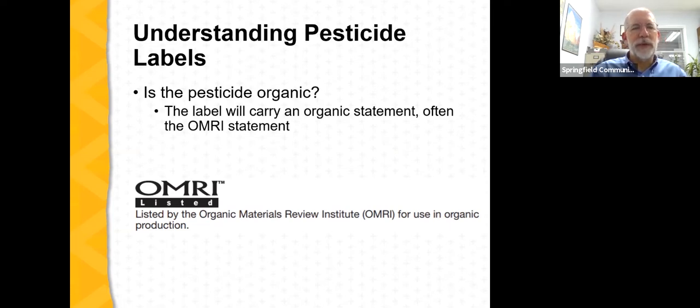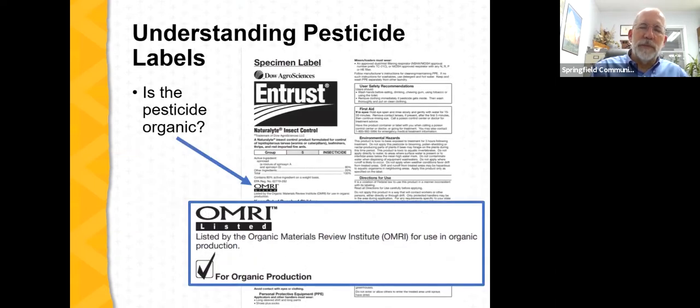And so frequently organic pesticides will carry the OMRI seal. And we see it here. We also see it here. And we'll be using Entrust as our model from the standpoint of labels here for the next few slides. But if we look at the Entrust label, we can see the OMRI seal. We sometimes also see this check mark for organic production seal on organic pesticides. So that's the first thing to look for when you're considering a pesticide, whether or not it's an organic pesticide.